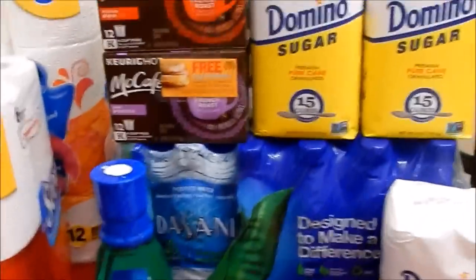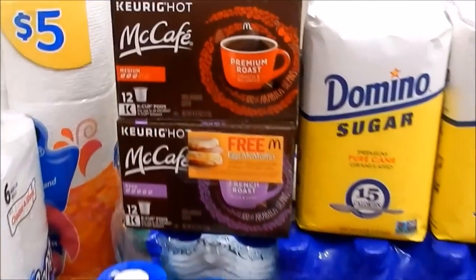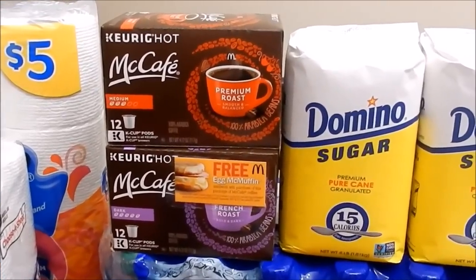and it actually had that Scott pictured on my app. So moving on. All right, the grocery deals that I picked up: the McCafe coffees are on sale this week for $4.99. We have a $1 insert coupon, making it $3.99.